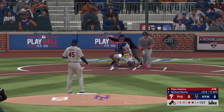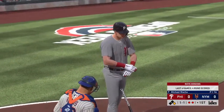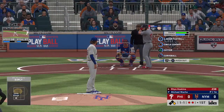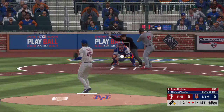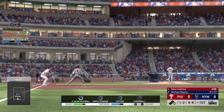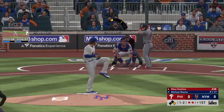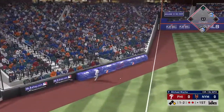1 ball and 1 strike to the Phillies first baseman. Some guys are great low ball hitters, but most guys, especially guys with pop like this, they're hunting for the ball belt high and above. So that was a nicely spotted fastball down in the zone. Count is 1-2 now. To the left side, but it's well foul.